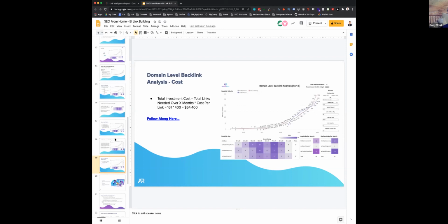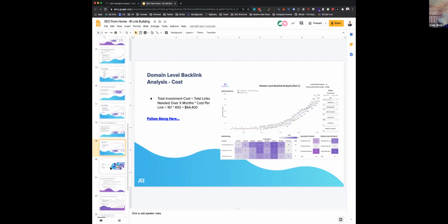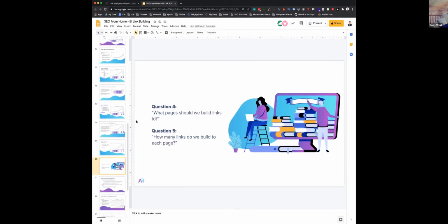So now that you know how many links you need to build, how much that's going to cost, and why you even need to be engaging in link building anyway, there's a few other questions that naturally progress. Question 4 is, what pages do we build these links to? Question 5 is, how many links do we build to each page? So this is where the page level analysis comes into play.